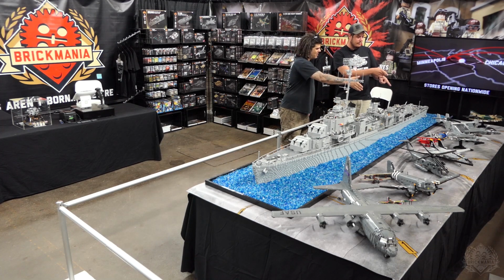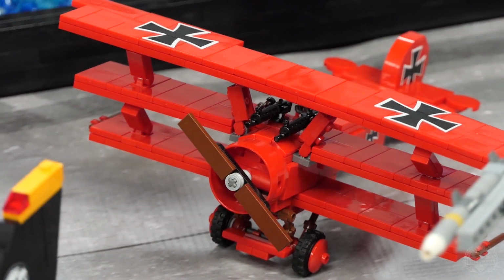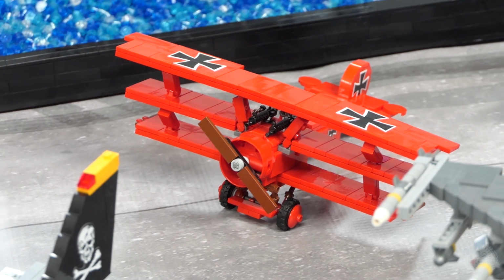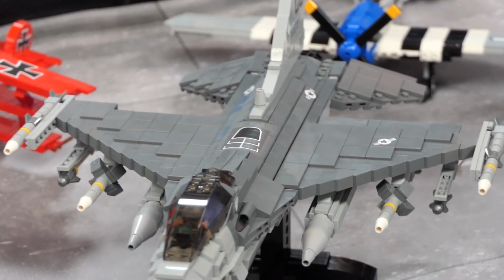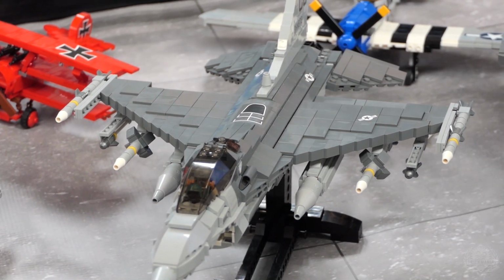Well, let's go to the Fokker DR-1. It's a triplane in the Red Baron livery. So another classic Brickmania kit. In front of that, F-16 Fighting Falcon. I believe we have a few of those in the store. We do. We'll talk about that later. So we do have a couple of F-16s.